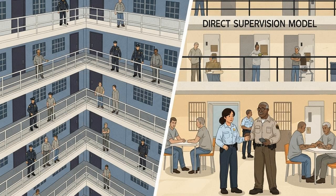Picture a pod of cells arranged around a central common area, or day room. In the middle of that day room is an officer's station with no bars or barriers. The officer is in constant, direct contact with the inmates. This allows them to build rapport, manage behavior proactively, and stop conflicts before they even start. It changes the role of the officer from a simple guard to a manager of the unit.